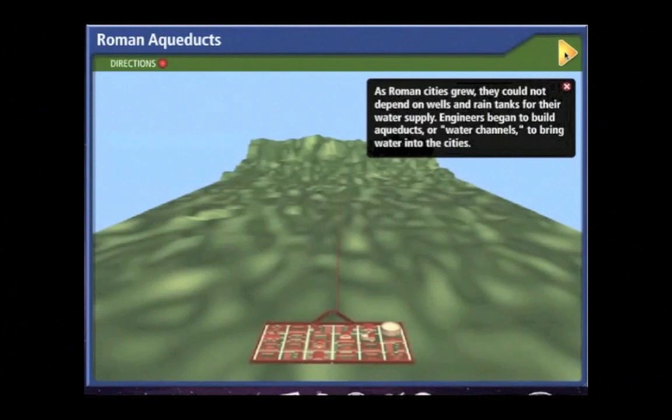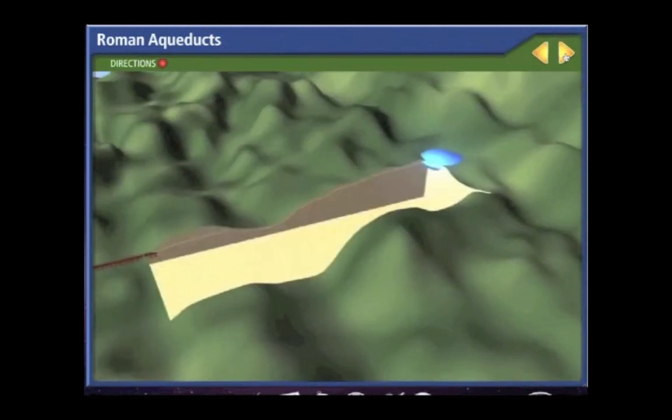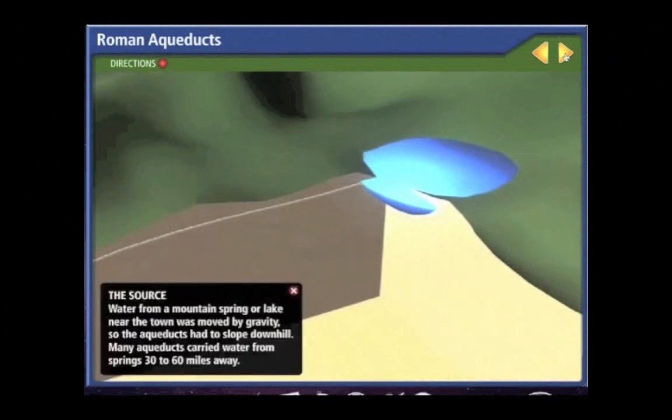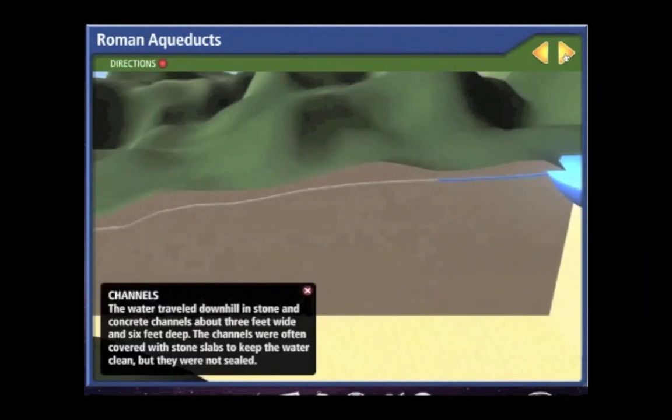Here we have our Roman town. It needs to grow, so it's going to need some water. But before building the town, they would have locked in some reservoir some 60, 70 miles away. Here we have a reservoir. They'll bring the water through covered trenches using gravity the whole way. These covered trenches, of course, will be dug and then buried.